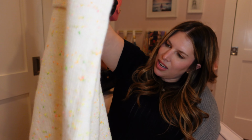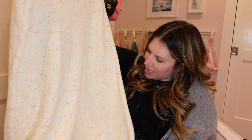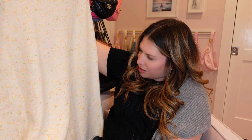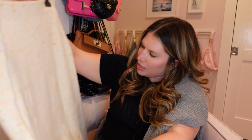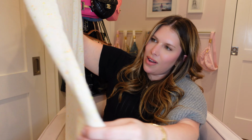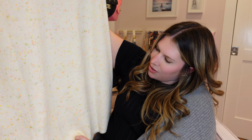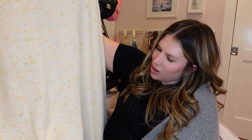Oh, and it has a little pattern down the back. I didn't realize. I don't know if you can see it on camera, but it's a little pattern down the back. I wonder if that's intentional. It must be, because it repeats. Cute. Oh yeah, so there's two. I see it now. It's kind of like two stitches here and here. I don't know what to call it.